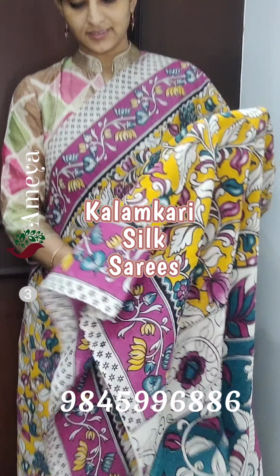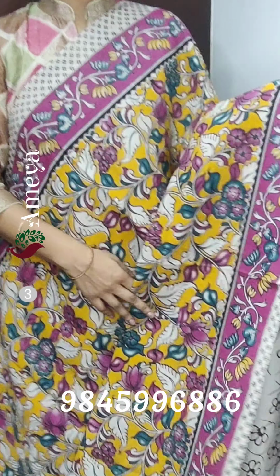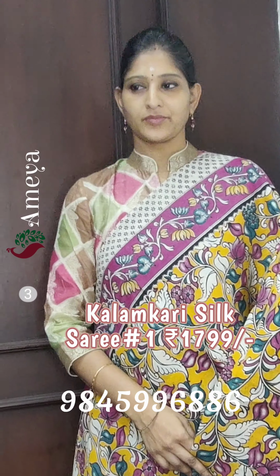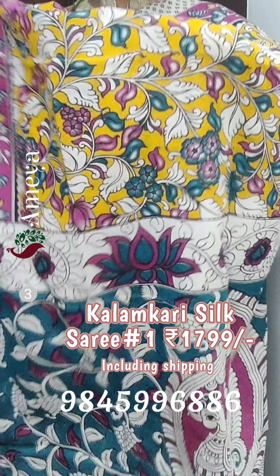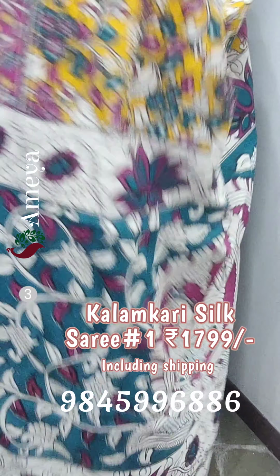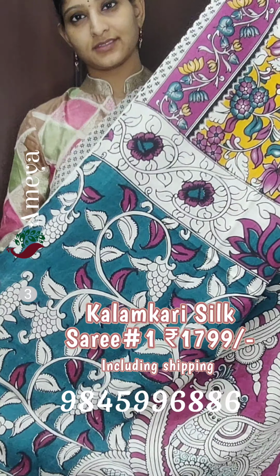These Kalamkari silk sarees actually are a mix of silk and cotton. They have beautiful flow, and since there is a silk mix, they won't need starching also. These are very beautiful sarees with lovely printing all over the body of the saree, pallu and blouse. Most of the blouses in the saree will feature an off-white printed blouse in a silk cotton fabric.